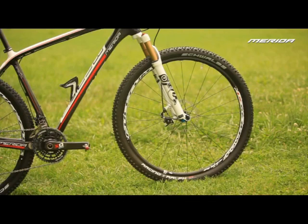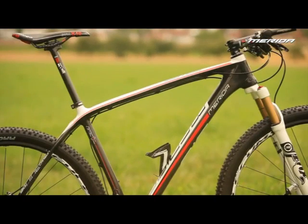Hello, I'm Jürgen Falker, Head of Bike Design at Merida. In front of me, you can see our new marathon bike with big 29-inch wheel set, the Big 9.